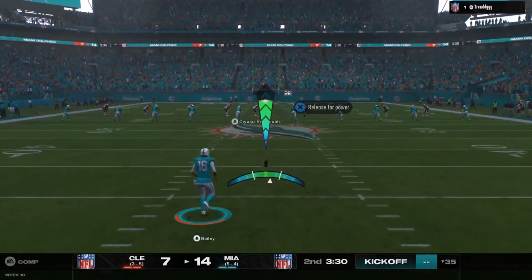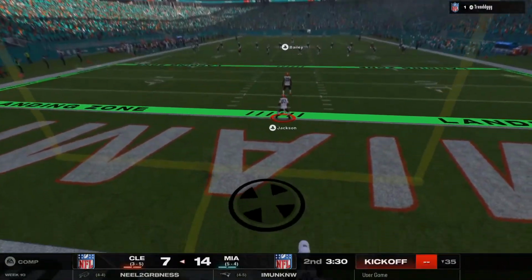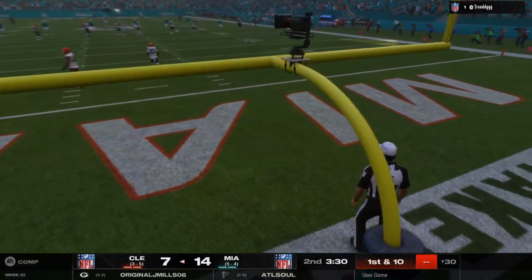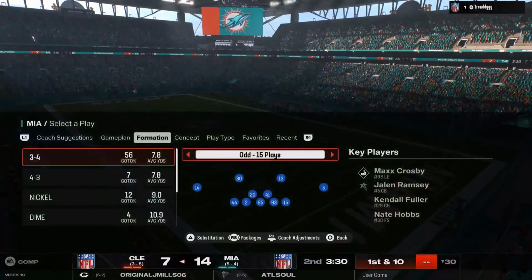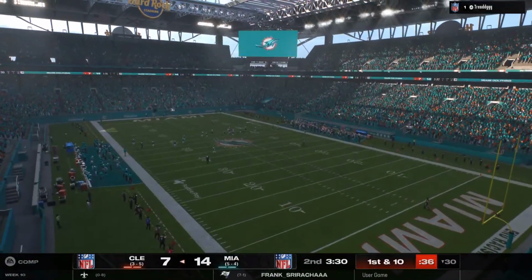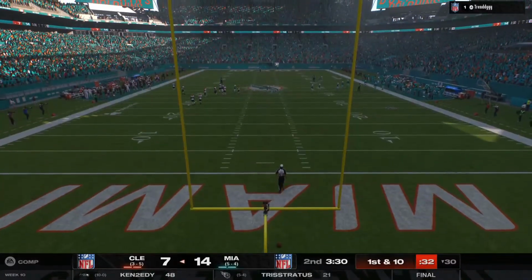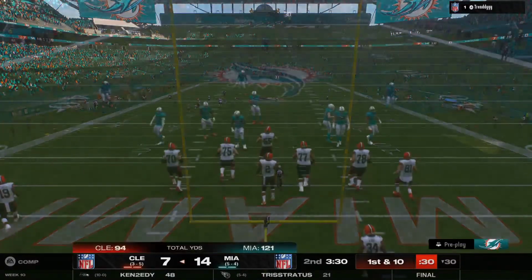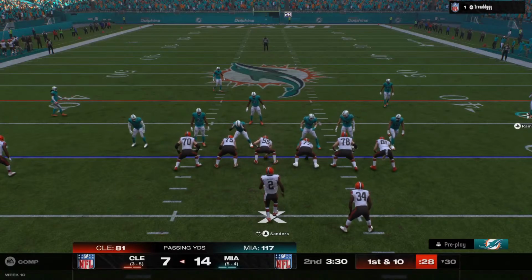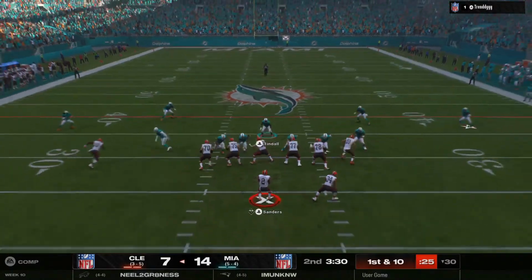Bailey now to kick it away after the touchdown. And no run back forthcoming, so this will come out to the 30. The Cleveland offense ready to go. Coming off every player's friend, the open week from last weekend.